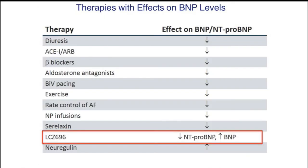And this slide shows you why you don't use BNP as a target in patients on sacubitril/valsartan, because as a substrate, it will be increased when you inhibit BNP. Sacubitril, when it inhibits neprilysin, BNP goes up. So you can use, and you should use, N-terminal pro-BNP as your marker in patients on sacubitril/valsartan.